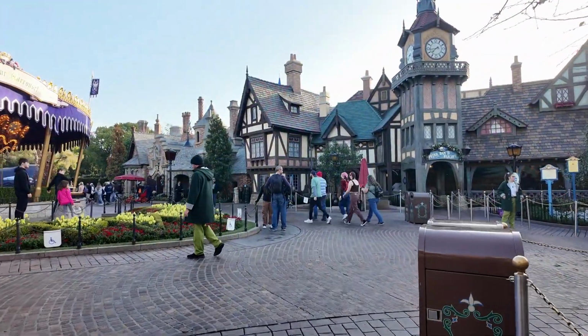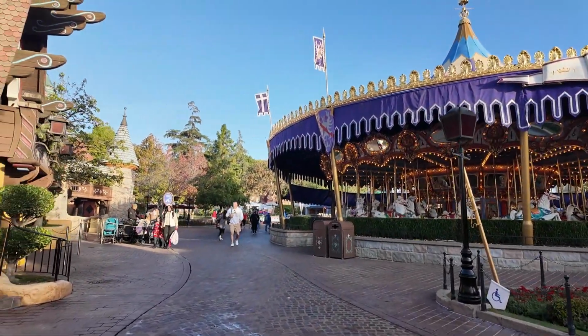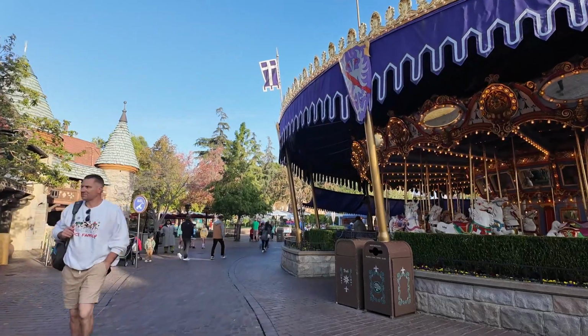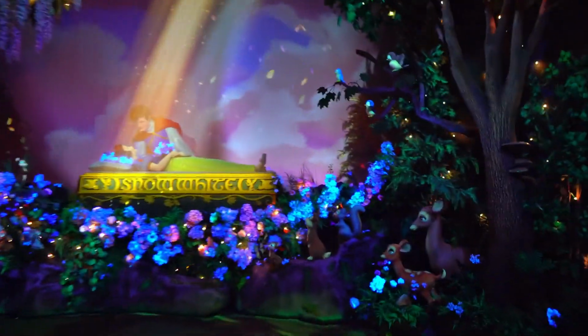Alright, we're off Snow White. That was a 0-minute wait. That was really cool. It's the story of Snow White as you go through. It's like a dark ride. And then at the end, the scene with Snow White in the coffin where all the lights come on as you go through the forest. That is really cool.